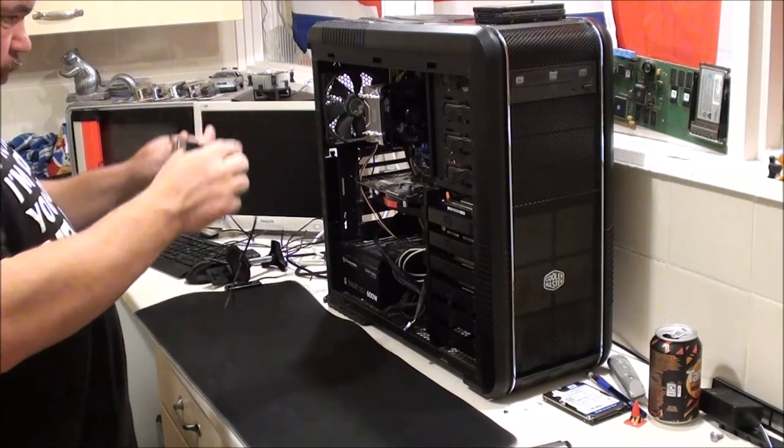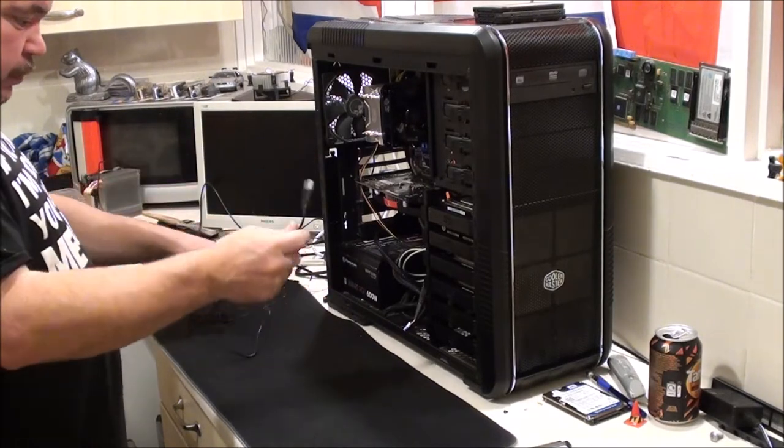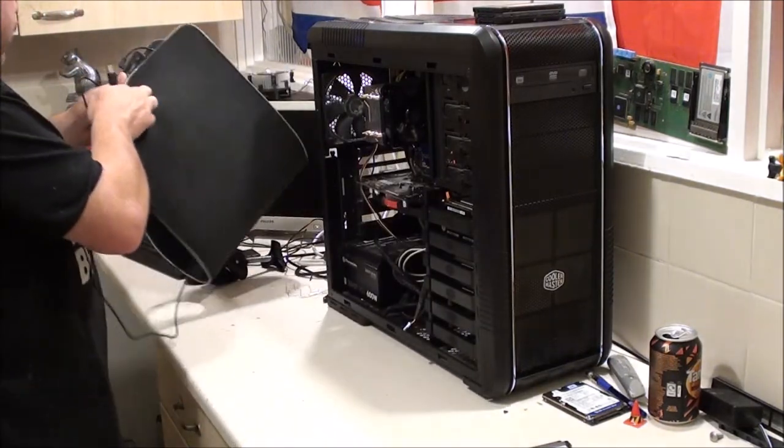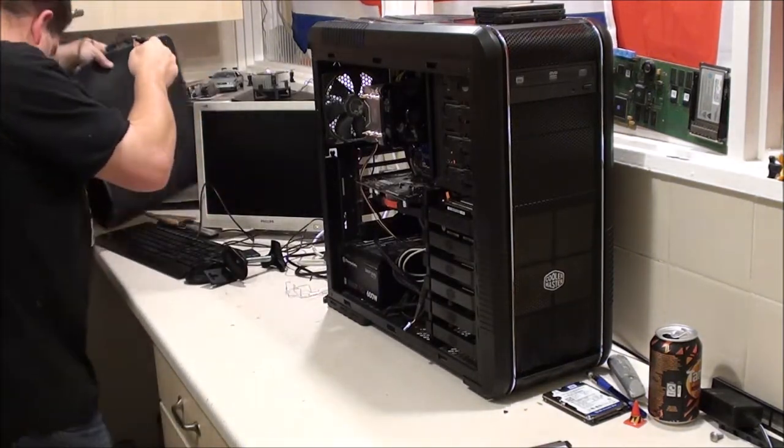Yeah, I will. I want to power this up in a minute, so these RGB items I will plug in and show you. So I quite like that.